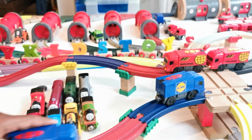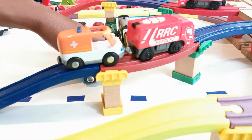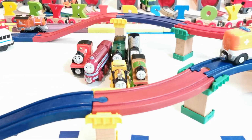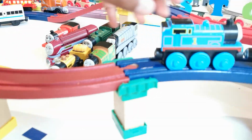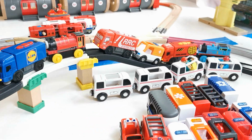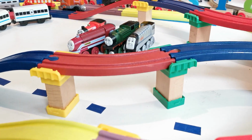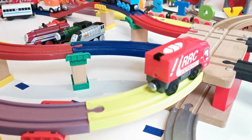Now we can start putting stuff on them. So this can have them, and this needs to go. This can go with Thomas. This can go with Percy. Look at this. Oh, how come they're not mixing? So maybe we need to change the track so they can go on the cross. Yes. Okay, so they're going this one now.